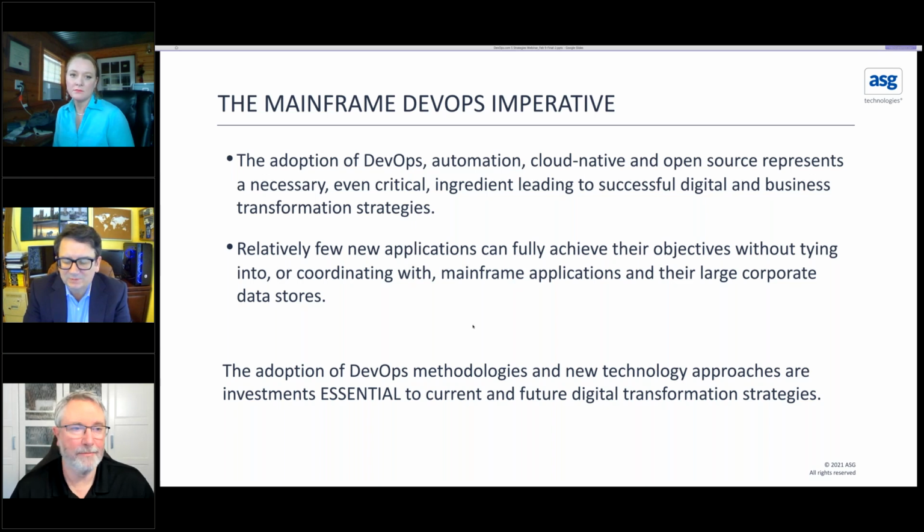Yeah, absolutely. And you've got some great resources on your ASG.com website about Orchestrator and DevOps and some of the tooling that we've talked about today and adopting DevOps.